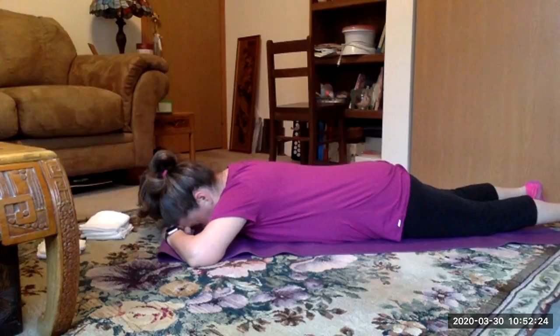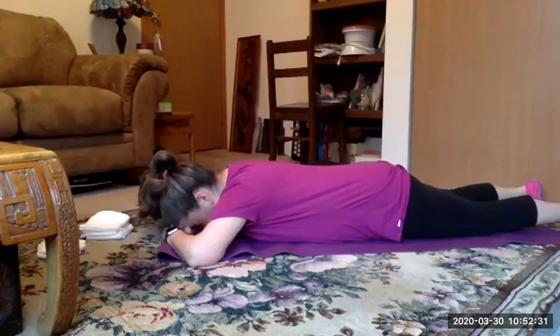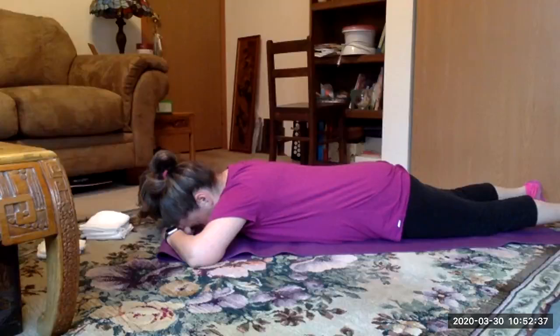This is a little different. Make a distinction between this and breathing into your rib cage. This is probably a more relaxing breath.